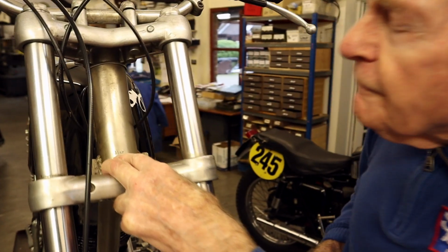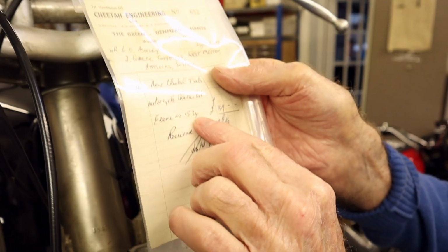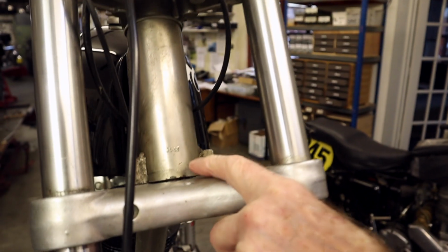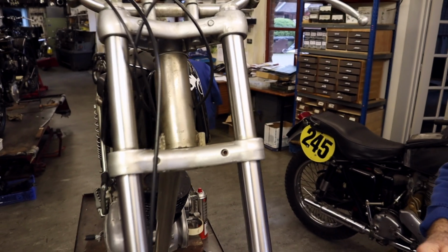if you have a look here, is 1547, and the invoice from Cheetah Motorcycles for R1 is 1534. So the difference is 13, so almost on the same production line.